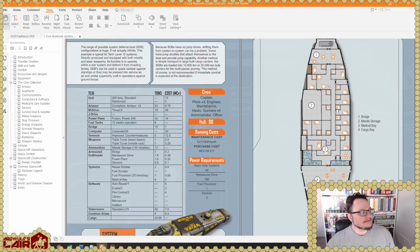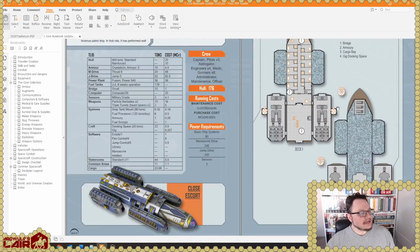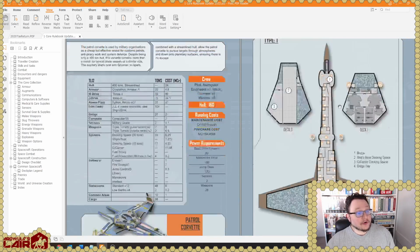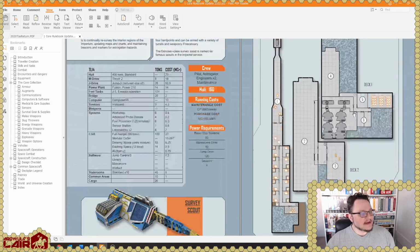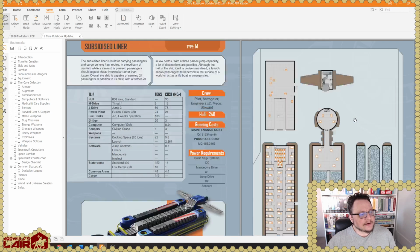Here's the system defense boat, the yacht, the close escort, the lab ship, the patrol corvette, the subsidized merchant or fat trader, the survey scout. This is the Donosev class scout. It's kind of a bigger, more of a full exploration ship than just the Scout Courier, which is really a scout ship and not an exploration ship.